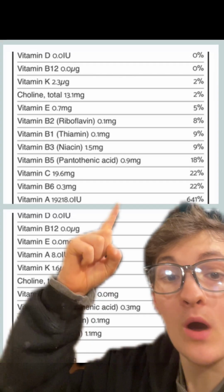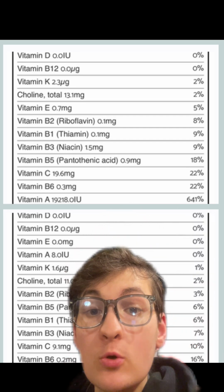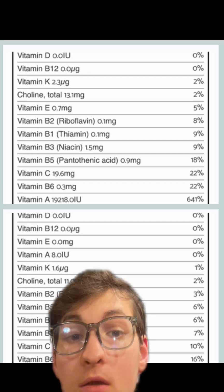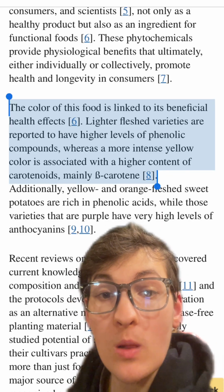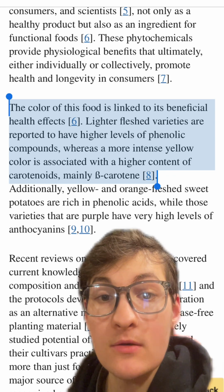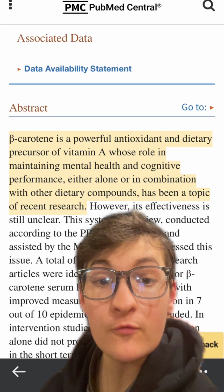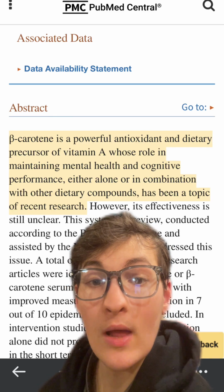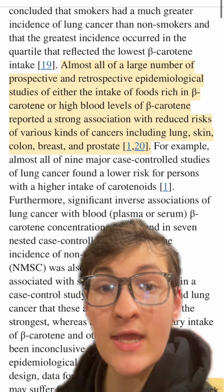The sweet potato is winning out in most of the vitamins and most of the minerals, especially vitamin A. And that's because the pigment that gives sweet potatoes their yellow-orange color is beta-carotene, a vitamin A precursor with powerful effects to improve mental health, mental functioning, as well as physical health, reducing inflammation and the risk of a myriad of different types of cancer.